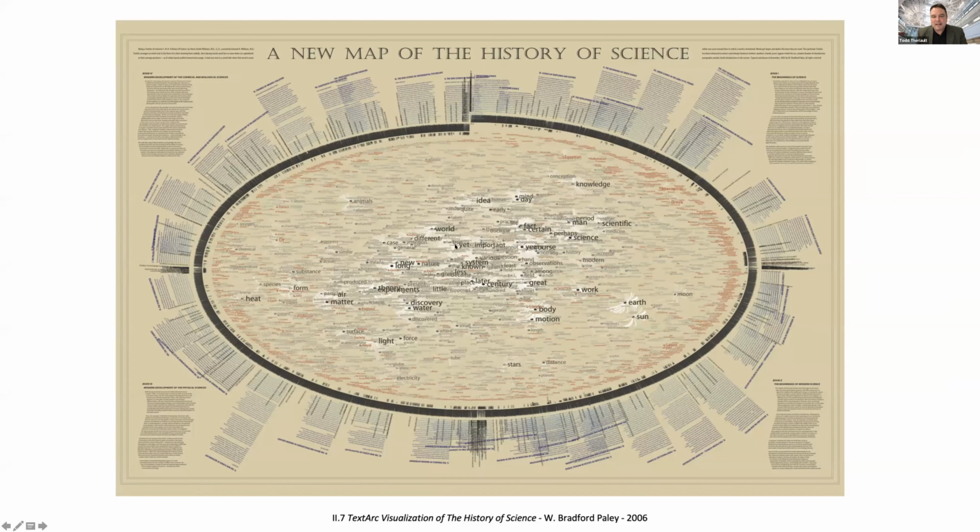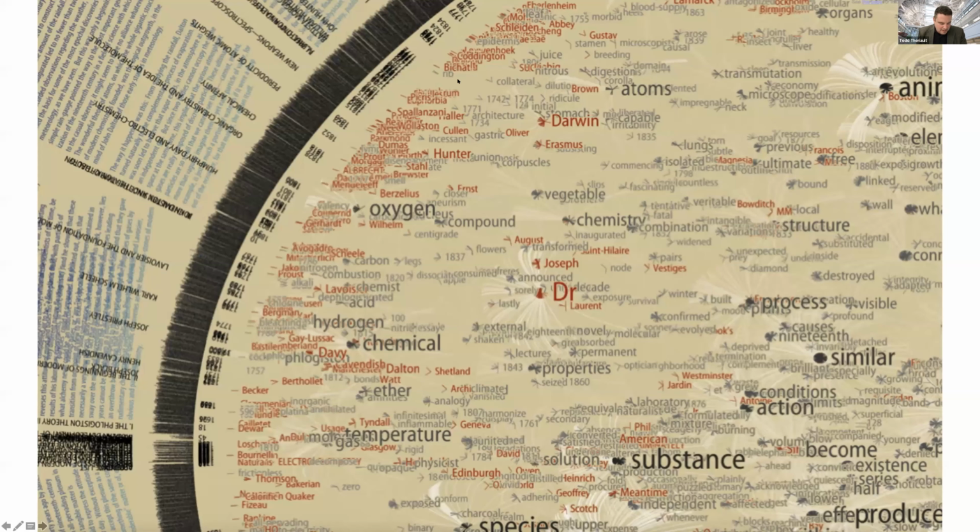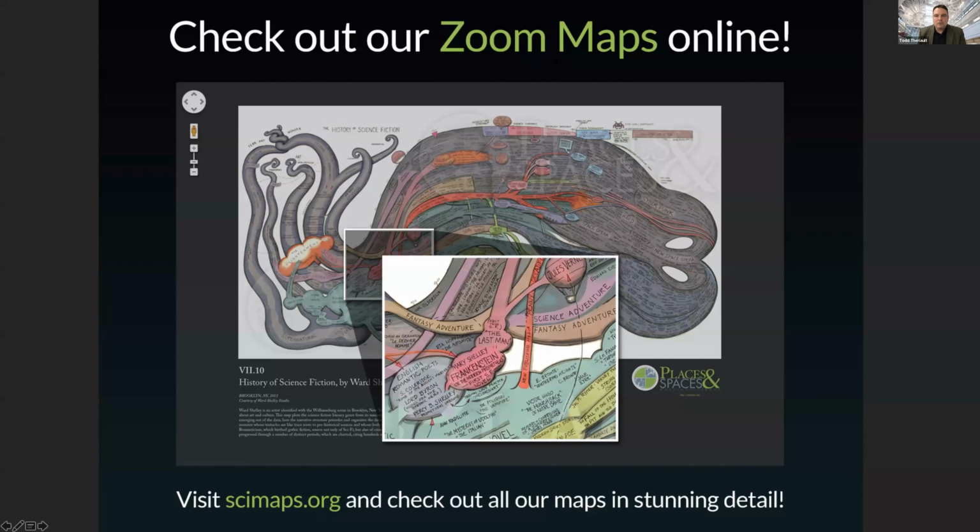So in most of these maps, I don't know if you can see, there is a great deal of information packed into them. So I want to make sure that you know that if you're browsing through the maps on our website, they are all zoomable, and so you can appreciate the wealth of information in each of these. So do check out our zoomable maps online. We have a new website, which I'll be going to in just a bit.